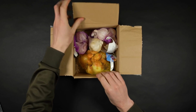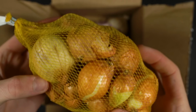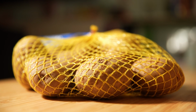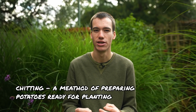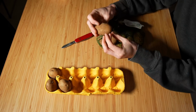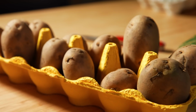I also unboxed a load of garlic, shallots and onion sets, and I was quite excited to get them in the ground. I also had some seed potatoes arrive in the post. Basically chitting is the process of sprouting the potato indoors in a warmer place, and it gave them a chance to sprout, you know, get a head start. And then when I put them in the ground, they would be already ready and growing, and then hopefully they would grow quite quickly. That's the theory anyway, that's what I read in a book.